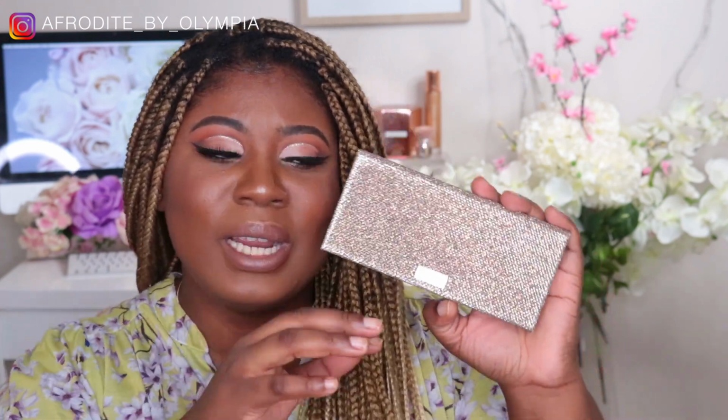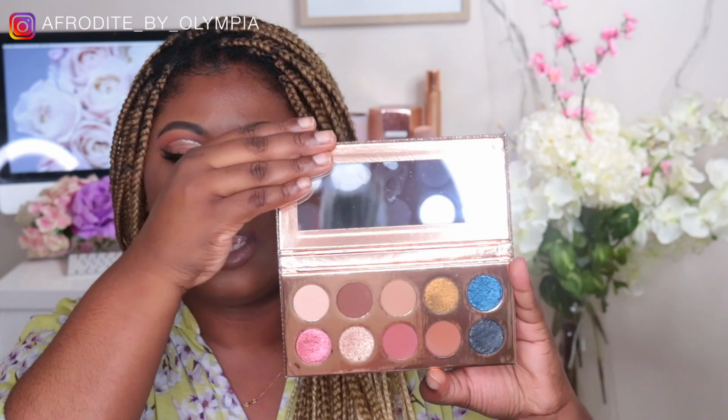Okay, so next one is my newest eyeshadow palette, and that would have to be the Dose of Colors Friendcation with Desi X Katie. So still in its packaging. I actually bought a couple of other palettes with this one, but I'm gonna count this one because the other one is gonna be another category. But this is the palette here.